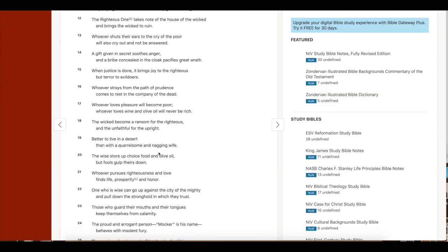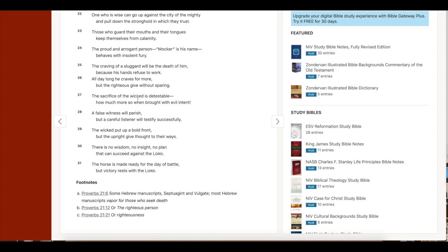Proverbs chapter 21, verse 26: All day long he craves for more, but the righteous give without sparing.